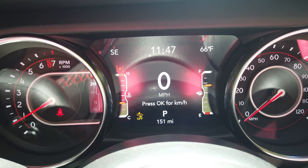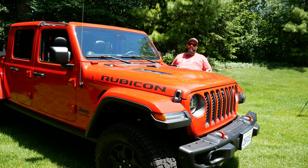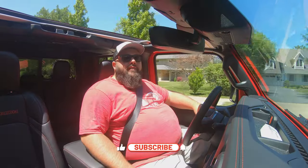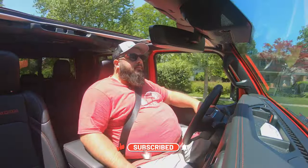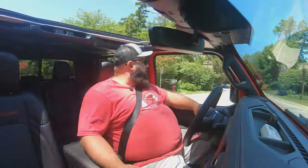So, I've only put about 150 miles on it right now. I've only had it for 3 days, but let's take it for a ride and see how it drives. So here we are, driving the 2020 Jeep Gladiator. I know I'm not the first review out there. I'm not reviewing, I'm really just showing you my experience. To me, it drives perfect.